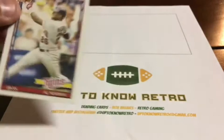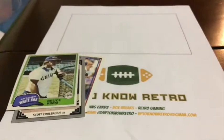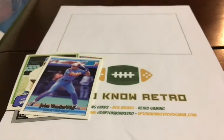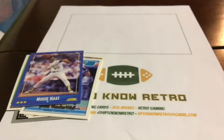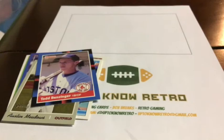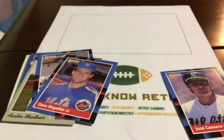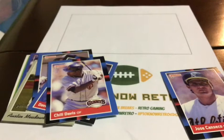Al Newman, Scott Coolball, Bruce Kim, a John Vanderwall rated rookie, ooh, Moose Haas. Got a Heritage Austin Meadows. Todd Benzinger. Okay, we got at least one that I like. We got an 88 Jose Canseco here. I'm a Canseco collector, so I'm pumped about that. Dave Magadan.